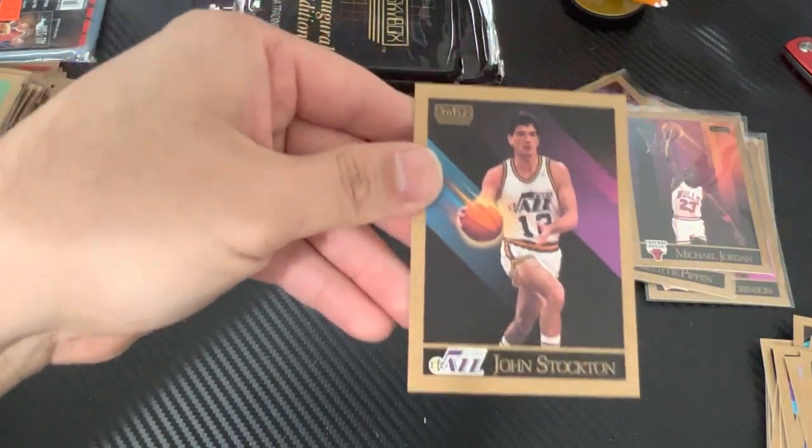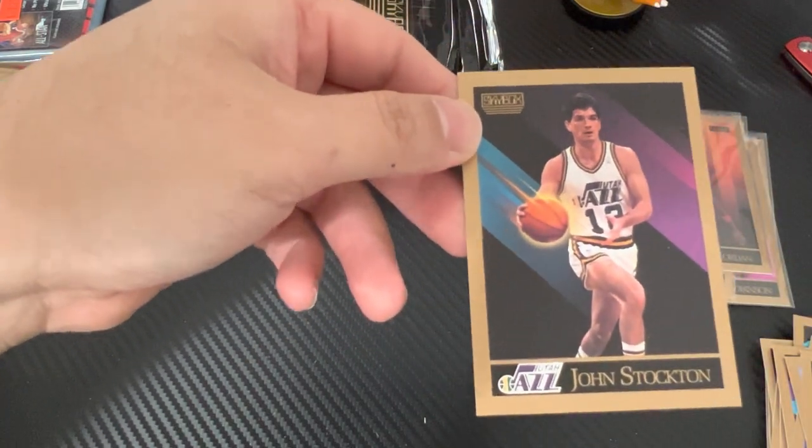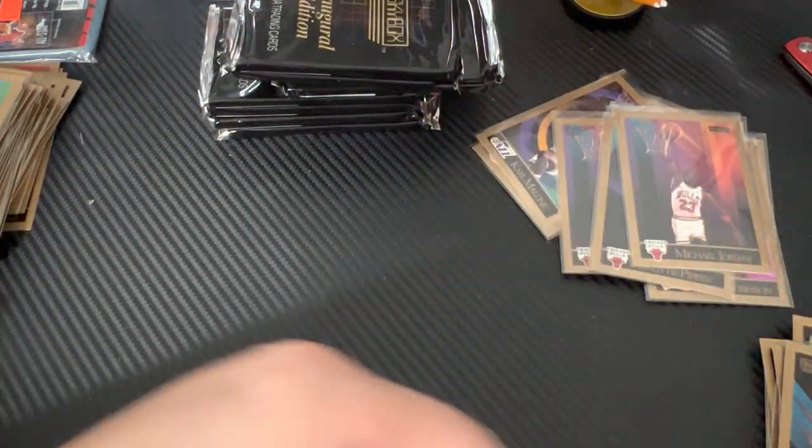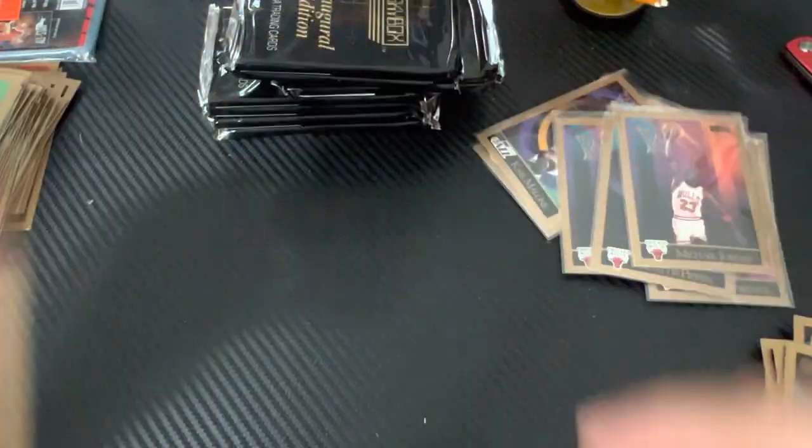John Stockton, another Hall of Famer right there. Teammates with the Mailman Malone. All-time leader in assists and steals. Jeff Grayer and Glen Rice.